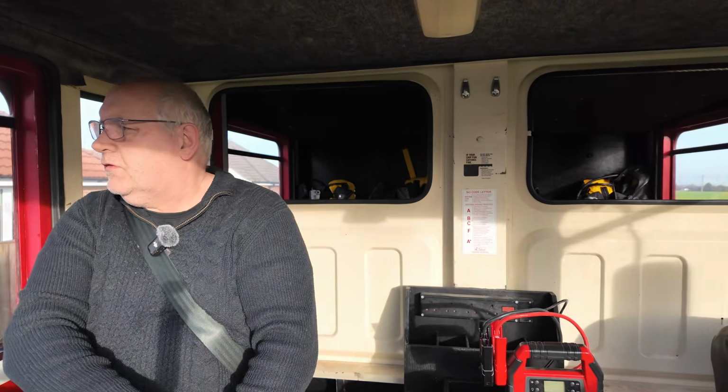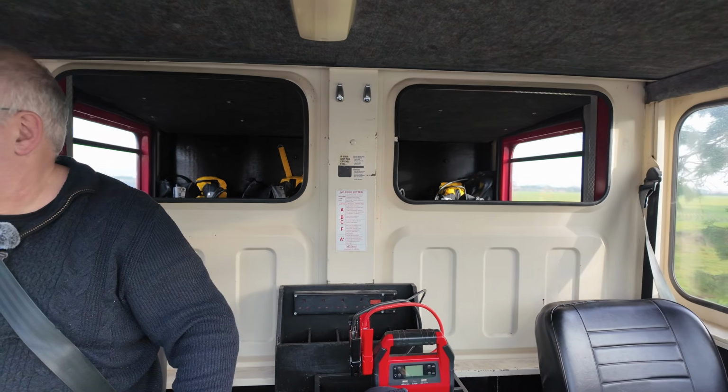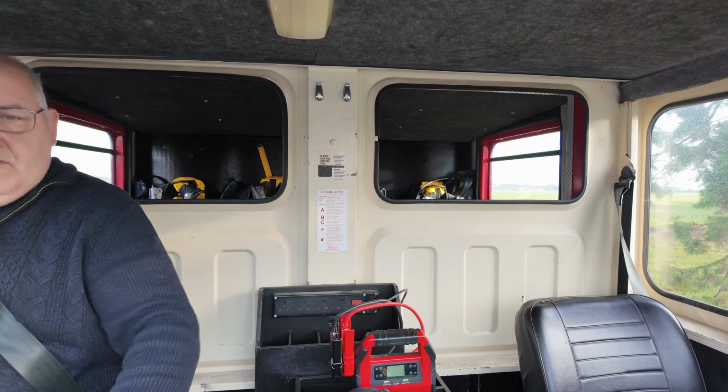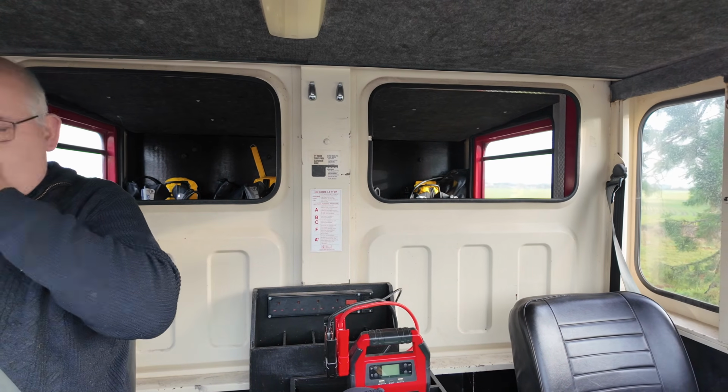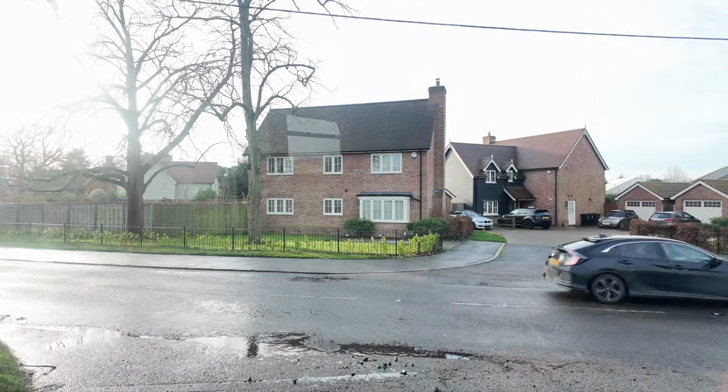And the first thing we're going to do when we get to the end of the road is just stop for a moment and sort out that mirror, because that mirror's not pointing in the right direction. So I'm just looking at the side of the vehicle at the moment. So I'm just gonna pull up here and we'll sort out that mirror. It's quite amazing actually how little you have to move the mirror in order to get it in the right place. Let's just turn the camera so you're looking where we're going.